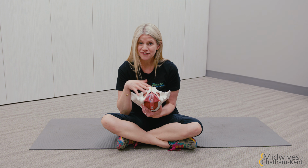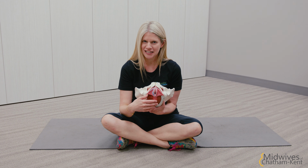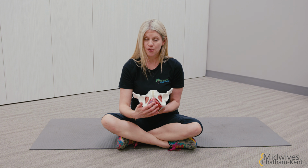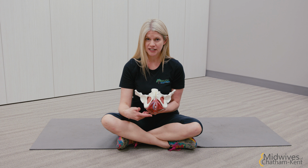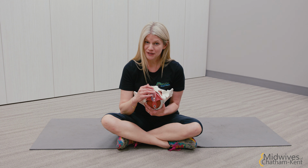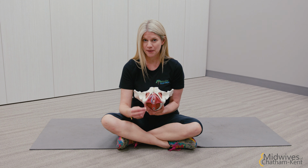And we have lots of different muscles down here we can use. We have rectal muscles that can lift up and go down, so you could practice lifting your rectum up and down. We have vaginal muscles, so you can lift the vagina or the vaginal canal up and down. And probably the most important muscles are the urethral muscles, and these little guys are right at the front, and you can lift your urethra up and down.